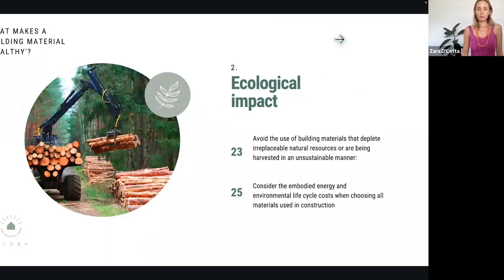The second one is the ecological impact of the materials, and this considers everything from the whole life cycle of the material, from cradle to cradle. So we want to avoid depleting the earth of irreplaceable natural resources, or resources that are being harvested in an unsustainable manner, and also consider how much energy is required to grow the material, extract it from the ground, process it, distribute it to site, and whether pesticides are required to grow it. If it is a renewable resource, how long does it take to grow? So timber wouldn't get as high a rating as a material like bamboo, because bamboo only takes a few months. Timber takes 10 years to grow.